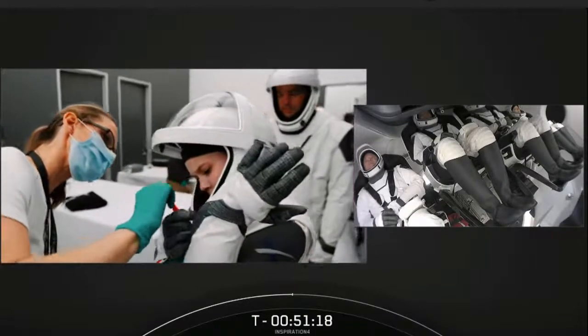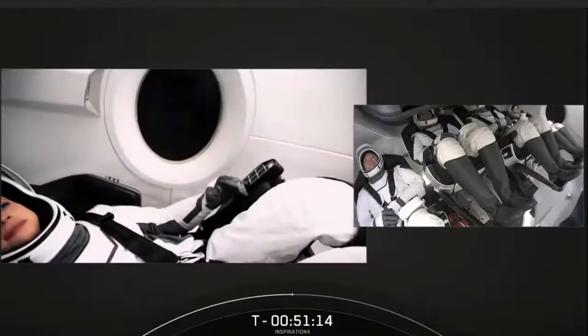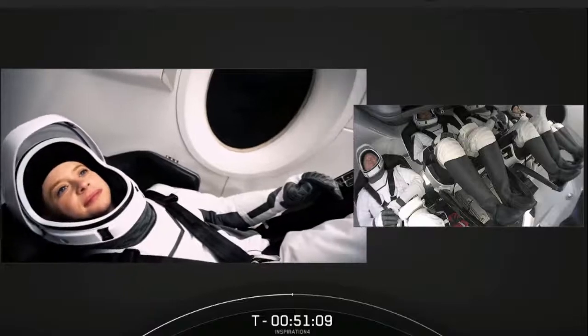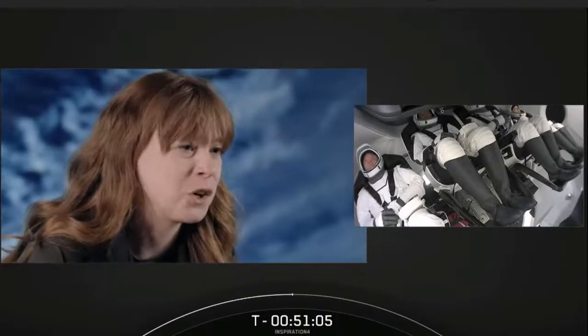I've thought a lot about launch day. I've even had some dreams about launch day, and I still don't know what will be going through my mind. I know I'm gonna be incredibly excited. And of course, I have the window seat. Looking out the window and seeing Earth from space is going to be so incredible. Can't even put into words.